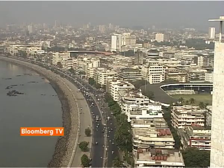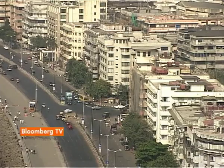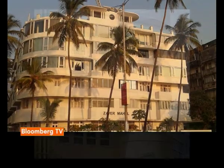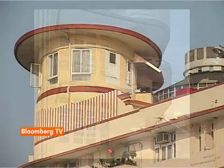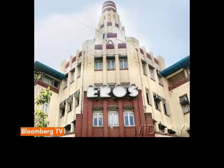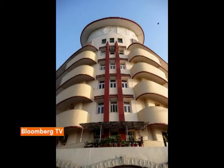Buildings in Mumbai's Marine Drive were built simultaneously, and that's why a cluster of them look alike. Smattered with elements of Art Deco, the rounded balconies, the crown-like structure on top of the building, and the architectural lettering. Buildings were actually designed to have as much of ornamentation as possible, embellishment as we call it. So architects found it very easy to work with it.